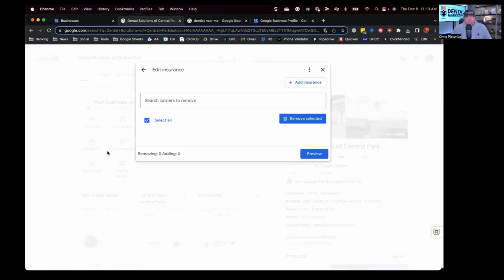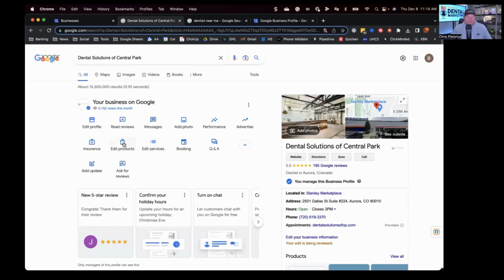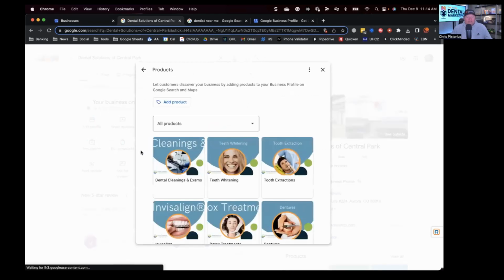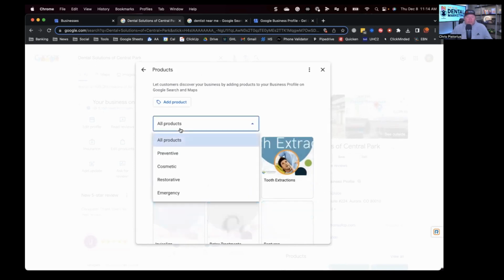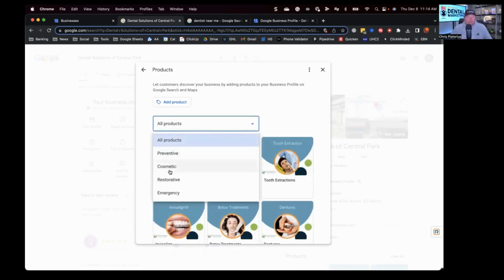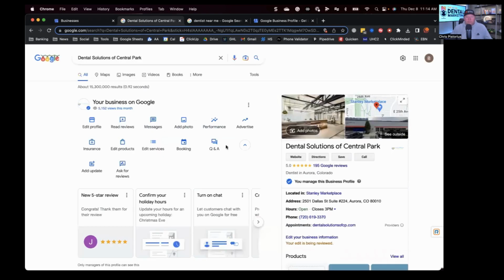Insurance, this is certainly something that you need to take a look at, if you accept insurance. I believe this client is fee for service. So what you'll want to do is add any insurances that you accept right here. It will help the profile. Again, content is king. Products. Sometimes you sell some products, right? So, products, services, things like that. So we've got preventative, cosmetic, restorative, emergency. Put all that stuff in here. It's great content, and it'll help you.